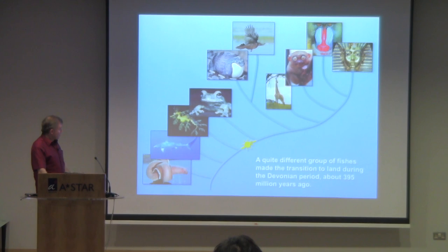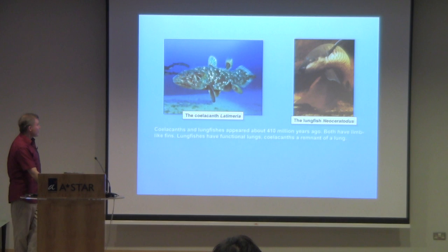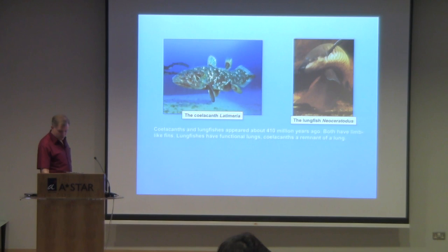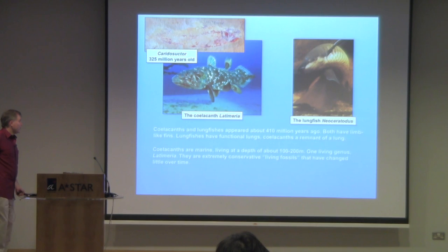Now we find a couple of new groups you haven't previously seen, coelacanths and lungfishes. These are the extant lobe-finned fishes. They first appeared in the fossil record about 410 million years ago. Both groups have limb-like fins. Lungfishes also have functional lungs. Coelacanths today have a remnant of a lung. Coelacanths are marine fishes, living typically at a depth of about 100 to 200 meters. This one is in a somewhat shallower setting, hence the diver. There's only a single living genus, Latimeria, which occurs in the Indian Ocean.